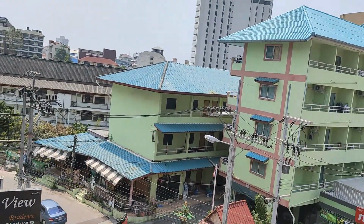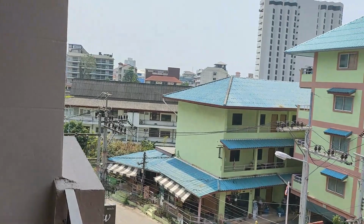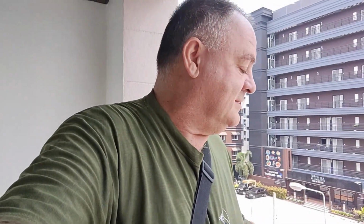And from here, to actually walk to the main heart of Soi Buakhao is probably about 15 minutes. Probably about the same going down to the beach. So I must admit, as balconies go, this is a very, very pleasant environment. I like sitting here in the early hours of the morning, drinking a beer, eating snacks, and you can still see a bit of life there. There's freelancers going by, and motorbike taxis. It's a really pleasant, cosy little place to be sitting in the early hours of the morning. I like it. There you go.